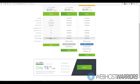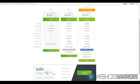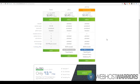And then with the basic plan, you do get 5 different email accounts, and you can get up to 100 megabytes per account. And then with the plus and prime, it's pretty much the same. The only difference is you do get these 3 things right here, which is Spam Experts, Domain Privacy, and Site Backup Pro at the Prime package. At the moment, I would highly recommend either Plus or Prime. As you can see, Plus and Prime are the same price, so you're pretty much getting Site Backup Pro, Domain Privacy, and Spam Experts for free in your first year.